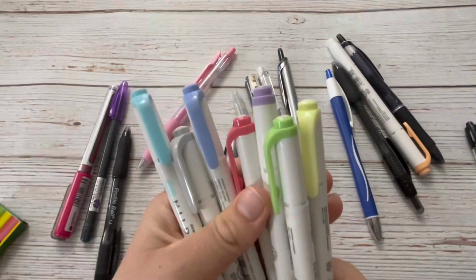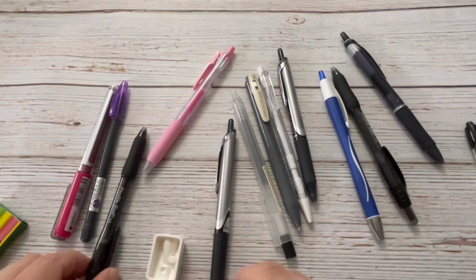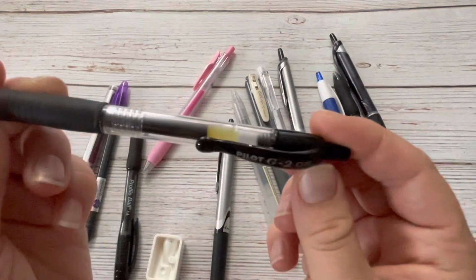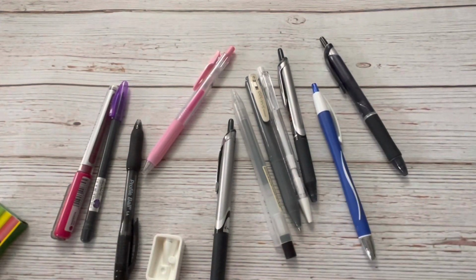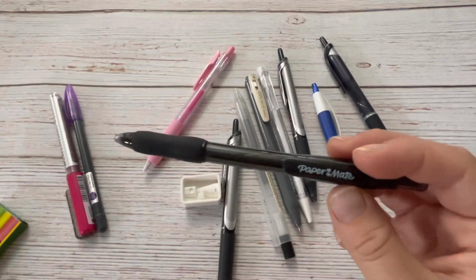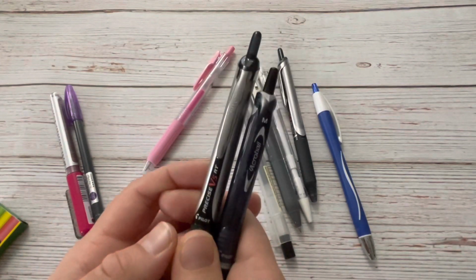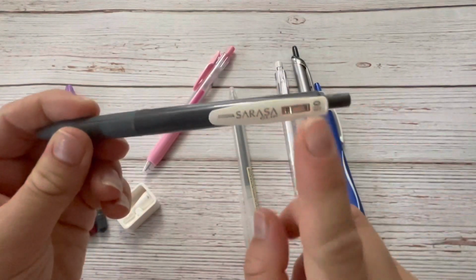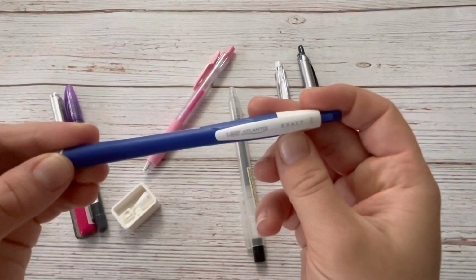Missed one. Looking for my favorite pen is the G2 Pilot. Best pen ever. This used to be my favorite, Paper Mate pens. Some other pens I like, Echo Ball, Pilot. Pens I really love. I think I'm gonna buy some more. And this is super smooth too. Oh, I love all these pens.